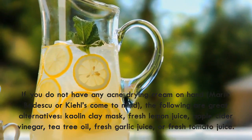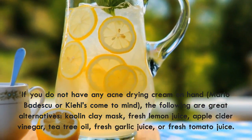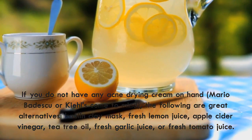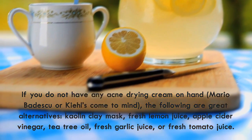3. If the acne is still inflamed with no visible head, you need to dry it out first. If you do not have an acne drying cream on hand, Mario Badescu or Kiehl's comes to mind. The following are great alternatives: kale and clay mask, fresh lemon juice, apple cider vinegar, tea tree oil, fresh garlic juice, or fresh tomato juice.